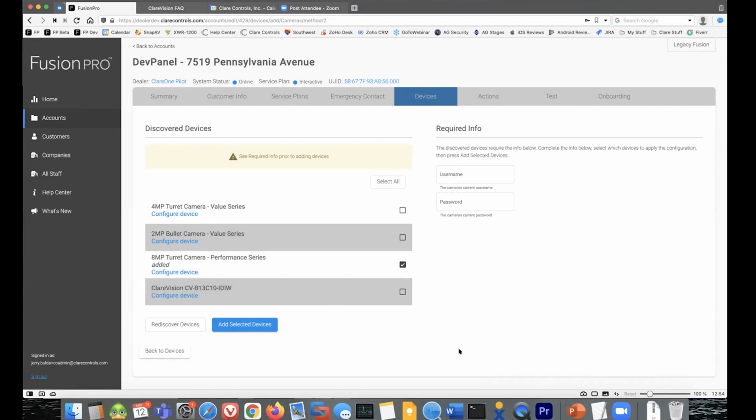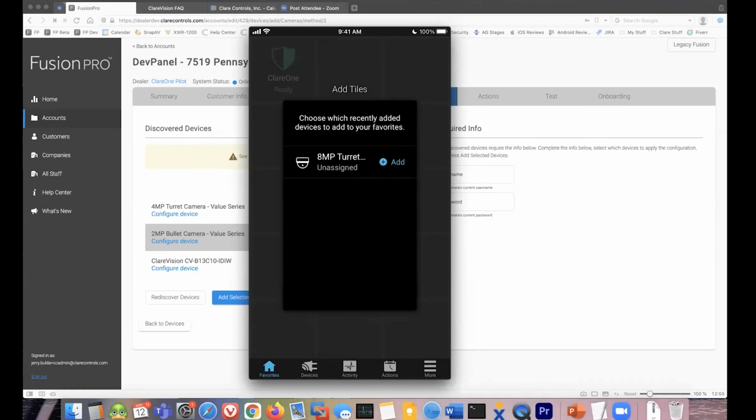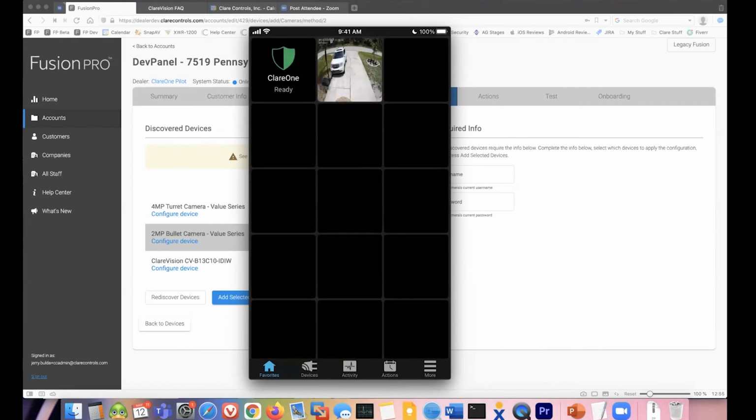And a really cool thing is the app already recognized that I've added this. I touched nothing on the phone. It says, hey, we just recognized there's been something new added to your system. I'm just going to click add, and it just added it as a tile just like that. And I already see the picture pop up. I mean, it's that quick.